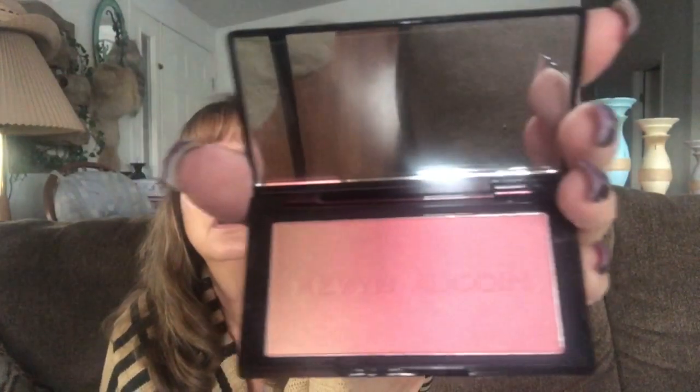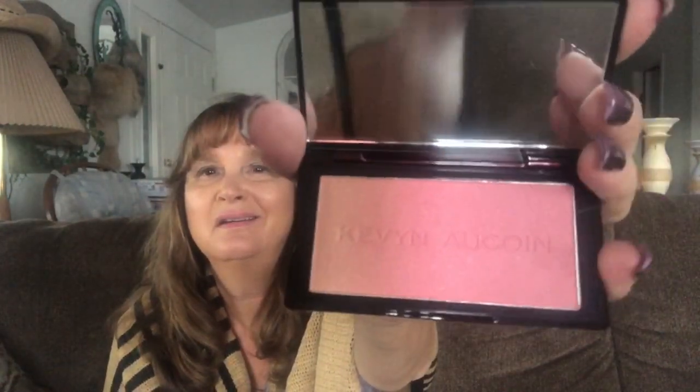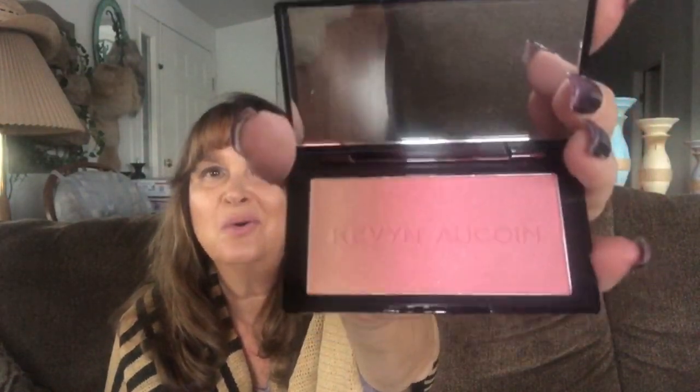And I didn't cheat on this box. I saw a couple people have unboxed it, but I didn't cheat. I don't know why, I normally do. But look at this case. It is so pretty. Wow. Look at the colors of that. Okay, so loving these colors. And the case is just so nice. So far this box is definitely worth it.